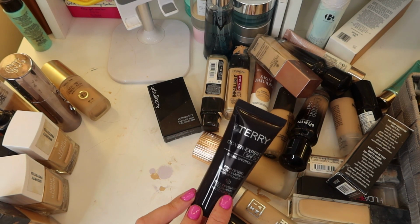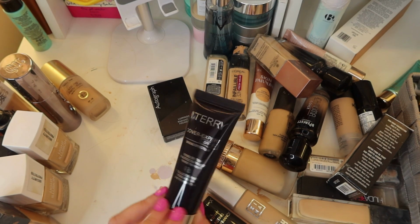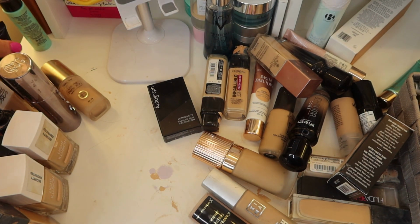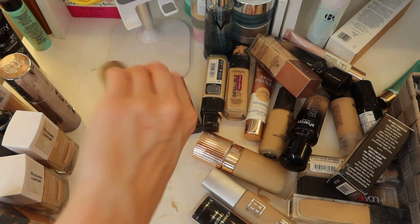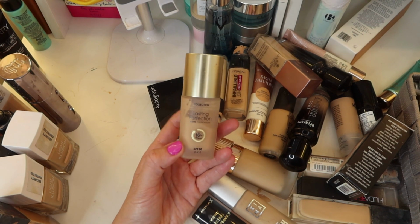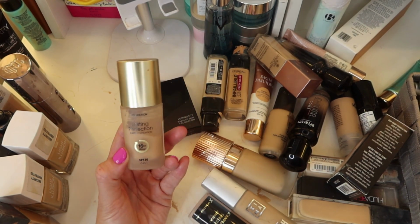Then we've got this by Terry, which I'm yet to try, so definitely want to keep hold of this one. Then we've got this little Lasting Perfection from Collection matte foundation, which I don't reach for, so I'm going to pass that one along.